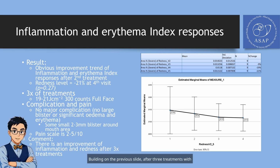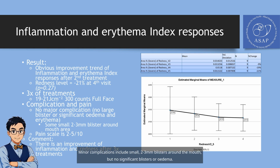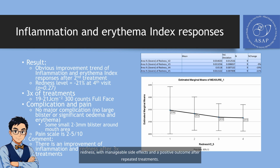Building on the previous slide, after 3 treatments with 19 to 21 J/cm2 and 300 counts of full-face treatment, there is a noticeable improvement in inflammation and erythema. Redness levels show a reduction of 21% by the 4th visit. Minor complications include small 2 to 3 millimeter blisters around the mouth, but no significant blisters or edema. Pain levels remain low at 2 to 5 out of 10. This demonstrates consistent improvement in both inflammation and redness, with manageable side effects and a positive outcome after repeated treatments.